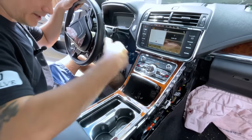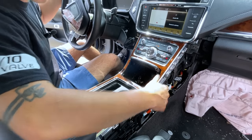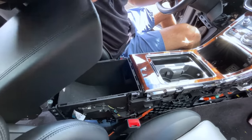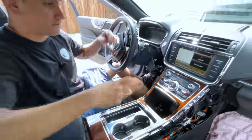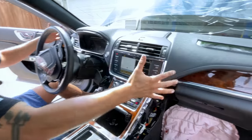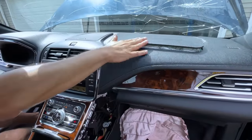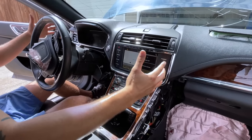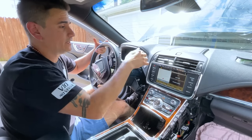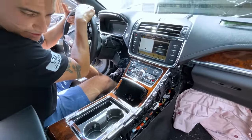We've already started taking some of this stuff off, so these panels are off because we were trying to troubleshoot the starting issue. We thought maybe it was the key receiver. There's one in here. You can put your key in there if it's not starting, but it turns out it was just the key like we said earlier. Everything actually looks really good. We're hoping we can reuse most of this. This panel itself, we can replace to clean this up. The idea is to make this look like a Continental inside, even with the V10 and the MT82. That's going to be a task, but we're up to the challenge.